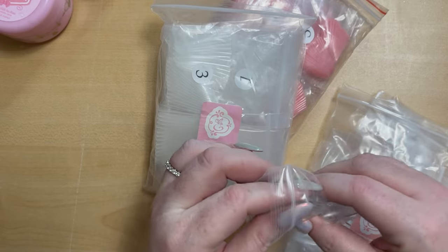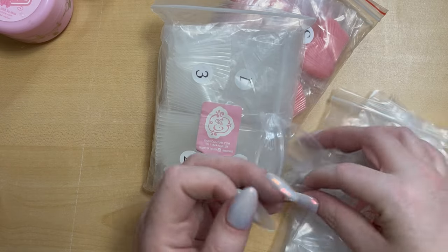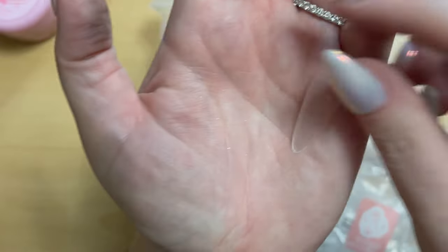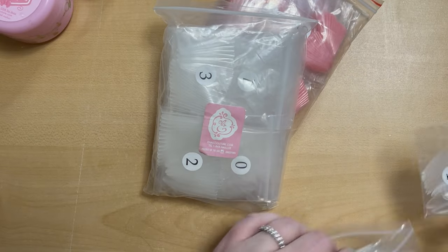Yeah, these ones here actually seem like they're, what's it called? Etched. But the other ones did not. So let's see. This is the size of this one. Pretty good. And then up against my nail. Okay. Cool. I probably already have these, but to be honest, I'll probably keep them because this is kind of like my jam.